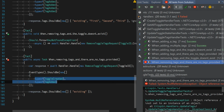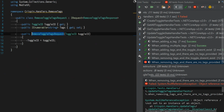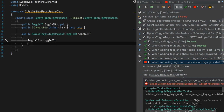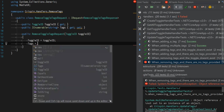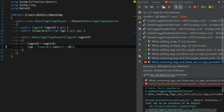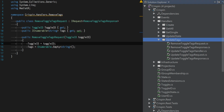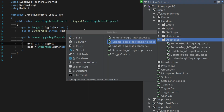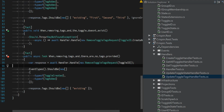Interesting. As usual, I forgot, oops, to do this. Numeral empty. And I've just also noticed that my namespaces are wrong. There we go. Right, so now that one should work.